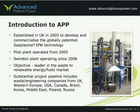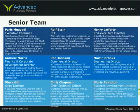We have a very modest objective to be certainly one of the leaders in the waste to renewable energy and fuels market, and are developing a substantial project pipeline around the world, seeing some very high inquiry levels from specific countries. We're very pleased to have an extremely talented team across the technology and engineering space, as well as commercial, project finance and project development, combining those skills to develop our own projects in the UK in particular, where we're taking development risk, and responding to inquiries overseas.